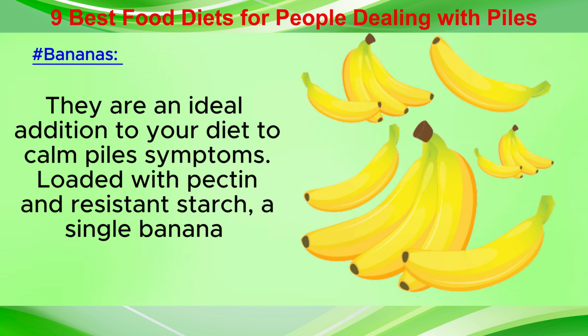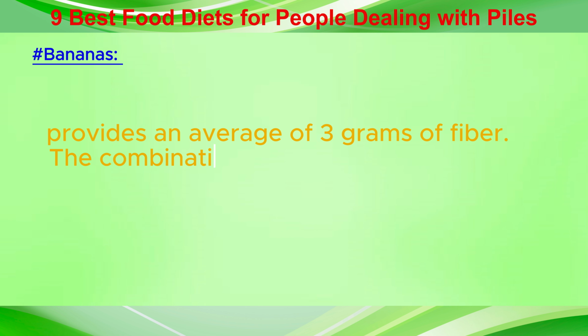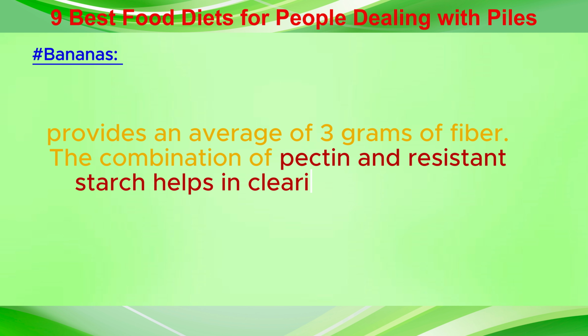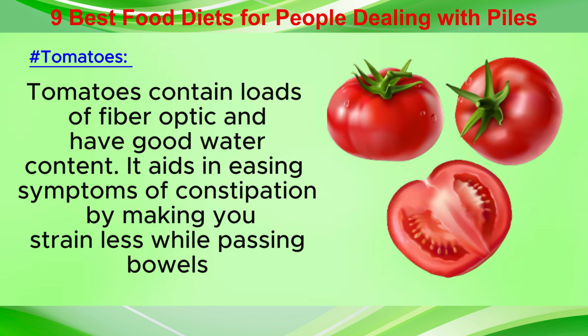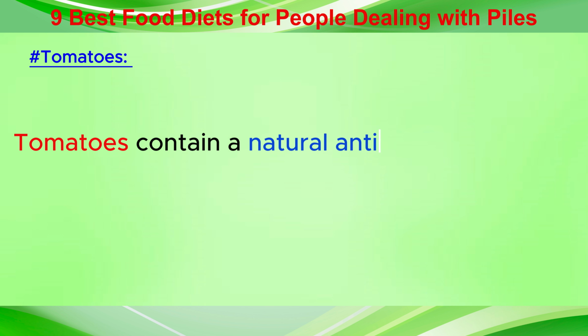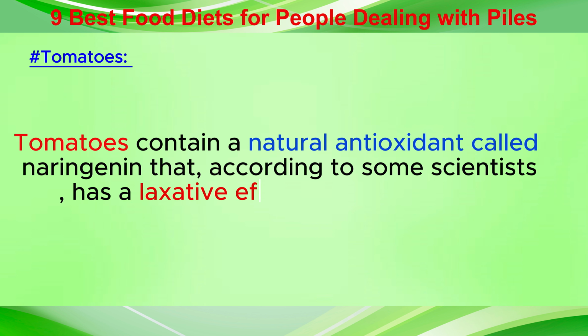Bananas. They are an ideal addition to your diet to calm piles symptoms. Loaded with pectin and resistant starch, a single banana provides an average of 3 grams of fiber. The combination of pectin and resistant starch helps in clearing stool easily. Tomatoes contain loads of fiber and have good water content. It aids in easing symptoms of constipation by making you strain less while passing bowels. Tomatoes contain a natural antioxidant called naringenin that, according to some scientists, has a laxative effect on constipation.